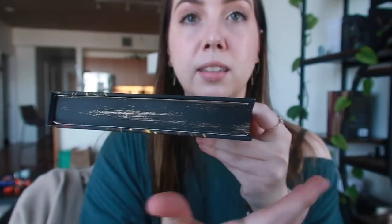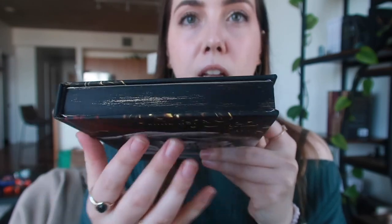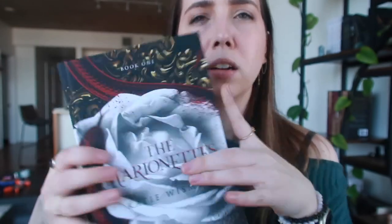The only thing is it did break a little bit strangely on the top. You can see the book was originally gold and then I did black over it. So the gold did kind of come through on the top, but I don't think it looks bad. And then the bottom is just gold. But yeah, this copy is perfect. It doesn't even bleed on the first pages or anything.